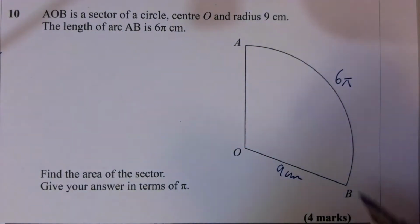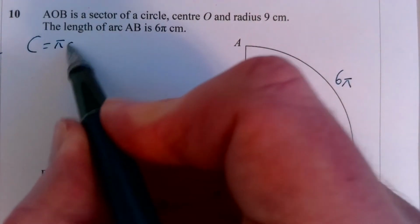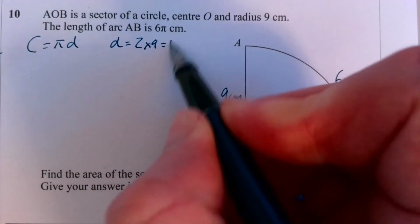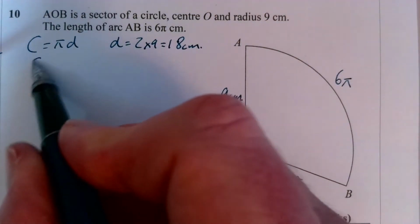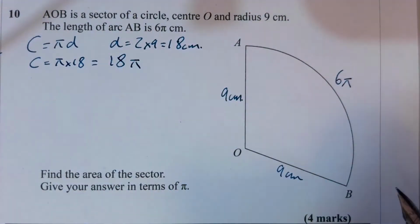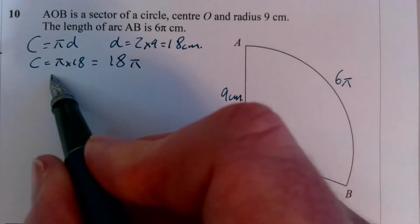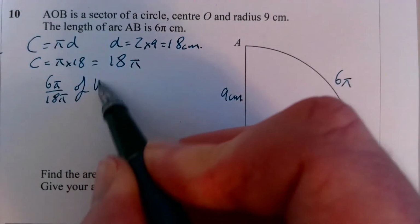So we're going to be doing the same idea as we did last time. The circumference is pi d. The diameter is going to be 2 times 9, which is 18 centimeters. So our circumference is going to be pi times 18, which is 18 pi. And we know that our arc is 6 pi. So we want 6 pi over 18 pi of the whole circle.